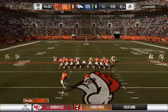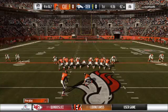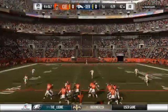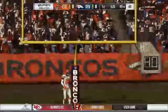So now they're going to send out the field goal unit to, as they say, fire away from long distance. This will be spotted just shy of midfield. A 59-yard attempt. It's on target, but it's no good.